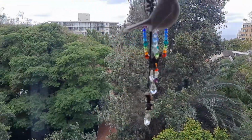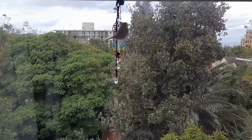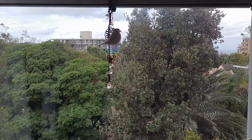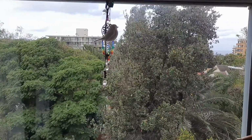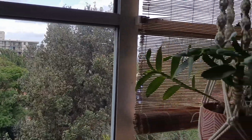Yeah, I also love sun catchers. I take a photo of the morning sunrise every morning, except Shabbat. I have a record.